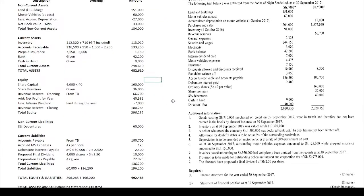So the share capital. We have been told that the shares have a par value of 40 shillings. So in order to calculate how many shares we had, we divide the amount of 160 by the 40 shillings par value, so that we have 4,000 shares. So the 4,000 shares, if you multiply by 40, you get the 160 amount. So it's the same case. You can take the amount or you divide, so that you first of all know how many shares the company has.